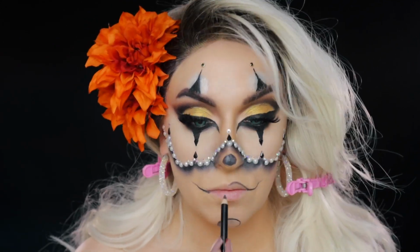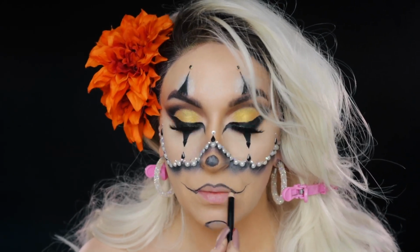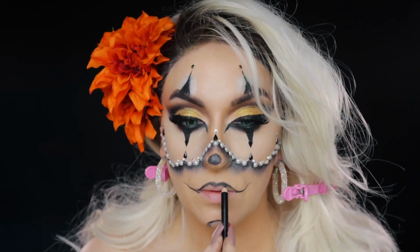And with the black pan, I'm mapping out the lip line. Now this one doesn't have to be perfect because we are going to feather it out anyway.